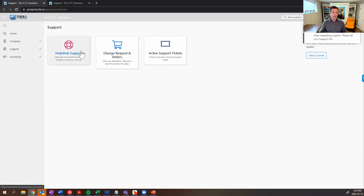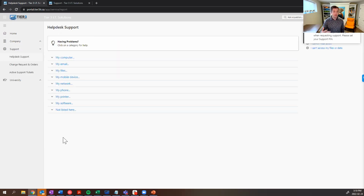The important thing here is that the main items that most people will use to engage with us are help desk support, change requests and orders, and active support tickets. We'll go through these one at a time and explain what they are. Help desk support is a way that you can submit a support request. The idea is that we can build out different forms and workflows to help you provide more relevant information to our technicians and eventually to respond to you immediately with tips and tricks and ways you might be able to solve the problem yourself.